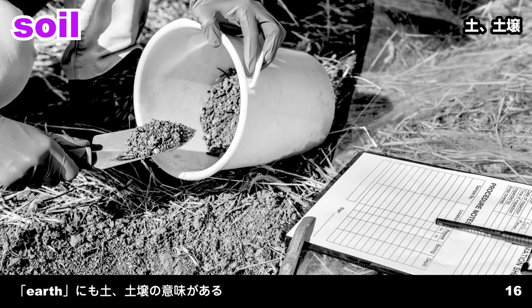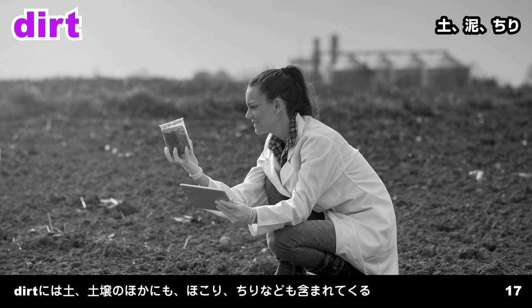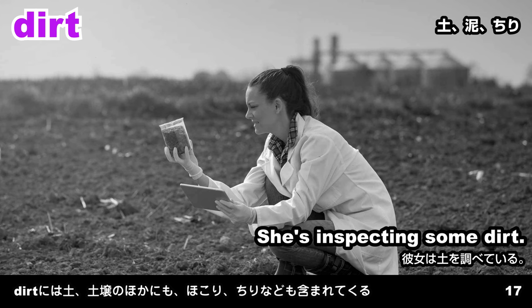Soil. Soil is being put in a bucket. Dirt. She's inspecting some dirt.